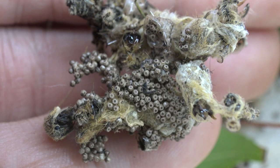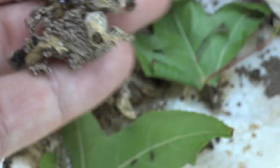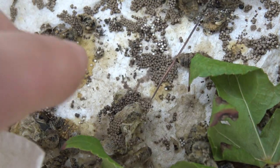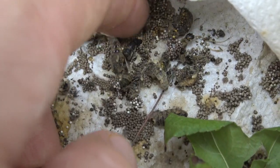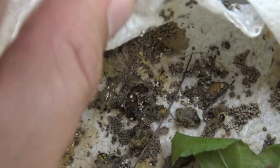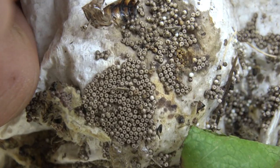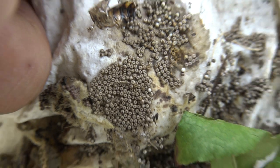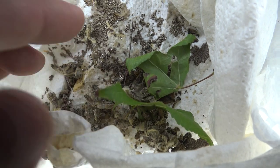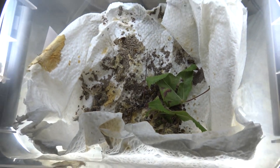Like, wow. This is incredible. Look at that. Here in the background, there's literally hundreds of eggs, like literally hundreds. Oh dear. Wow. So I'm going to have a lot of moths to take care of. That's not an understatement. Oof. Wow.